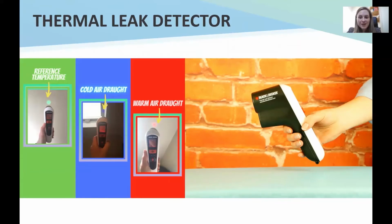Now, it's a very easy tool to use because it uses an LED colored spotlight, which will change color when it picks up on a change in temperature. So for example, if your windows aren't sealed properly, it'll switch from a green light, which is your reference temperature, to a blue light to show you that there's a cold air draft coming in. So it's really great for identifying areas in your home that need better draft proofing or more insulation and so on.